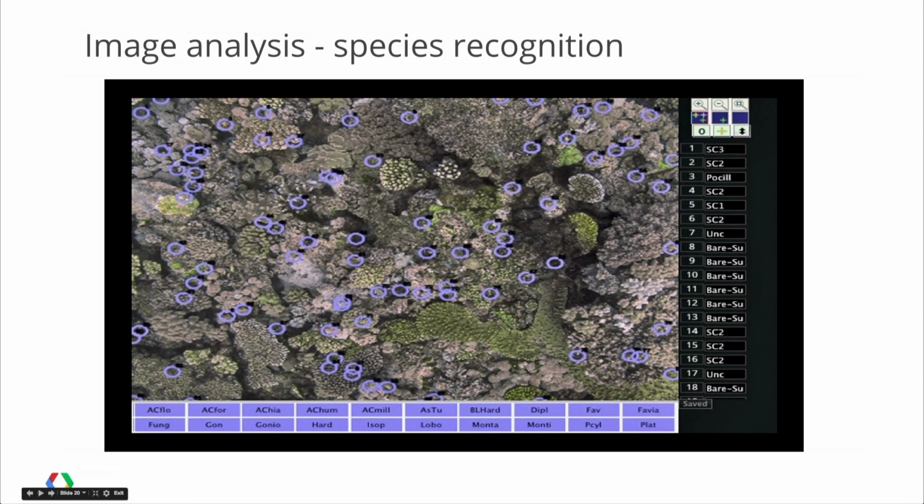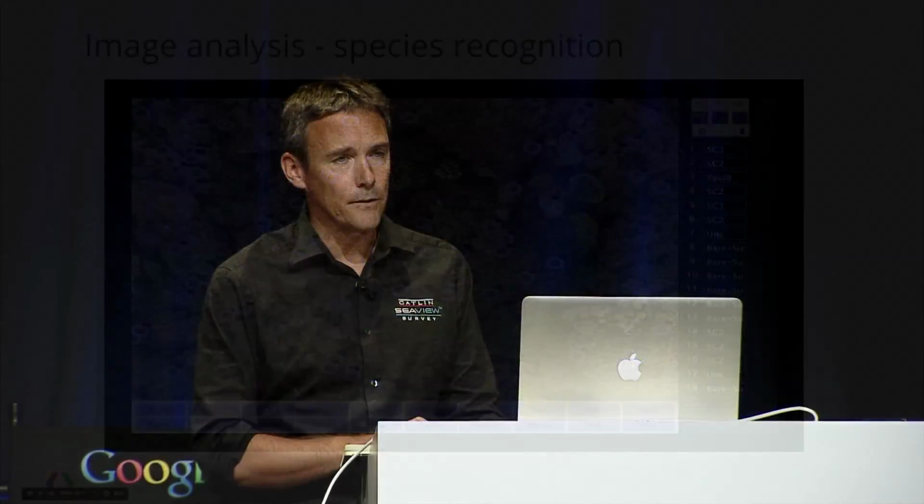Now, this is just a section of one of the downward-facing images, but Scripps over here in the US has developed some amazing image recognition technology that will allow us to identify species of corals on reefs. And the data that we've collected from the Great Barrier Reef is currently being processed as we speak.